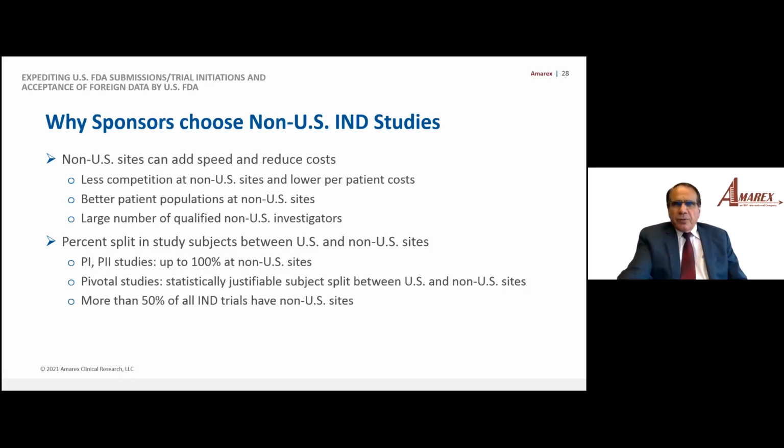And obviously we need to look over there, and there are fairly large PIs that are very much qualified. The question that we often get is the percent split between US and non-US. When it comes to phase 3, you need to talk about that with the agency and come up with some understanding. Phase 1, phase 2, as I mentioned earlier, there is not that much limitation. You don't need to worry about that one.